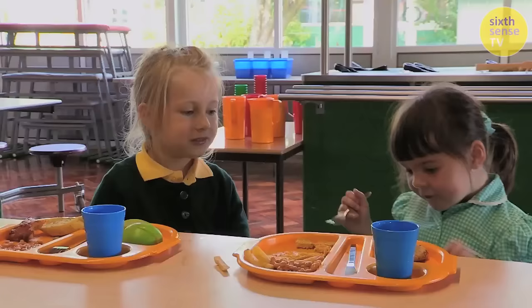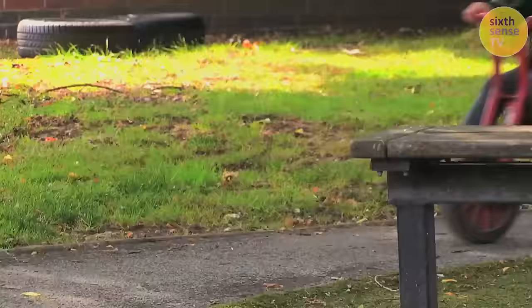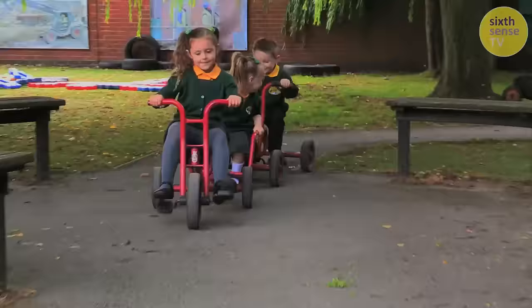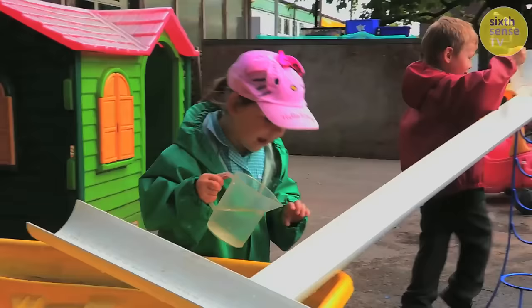Another new friend for Lucy, Olivia. A big burger sandwich. Bye-bye. After lunch, playtime. The children go outside and Lucy starts playing with Callum.